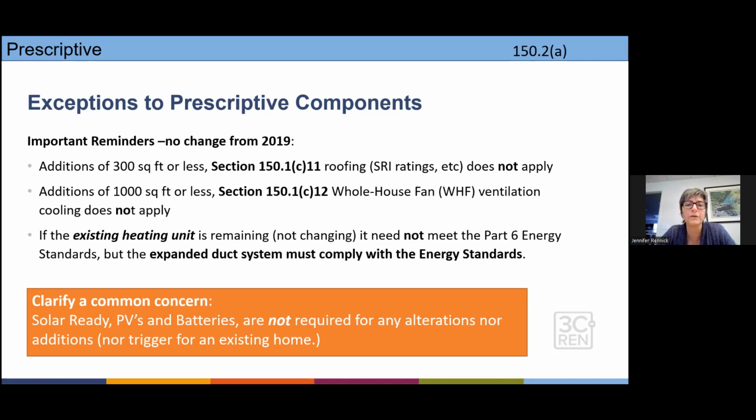So for example, if you're in a climate zone where you have to deal with a cool roof and roofing that has solar reflective index, if that addition is 300 square feet or less, that requirement's not going to apply. If you have an addition that's 1,000 square feet or less, and you're in one of the climate zones that requires whole house fan ventilation cooling, then that would not apply.